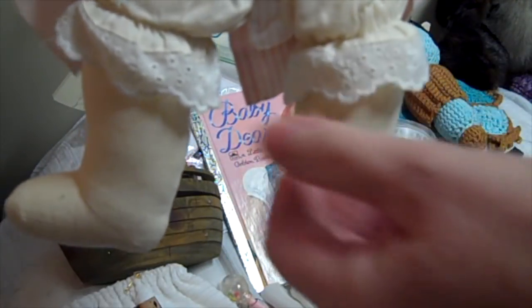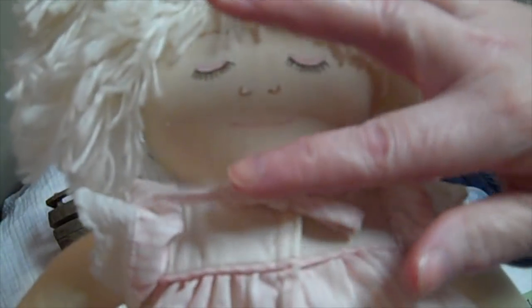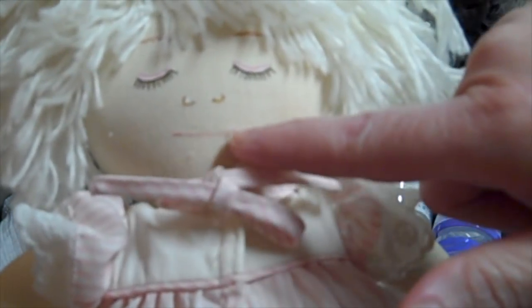The bodice is white. It's ribbed. She has little sleeves that are pink and white striped with eyelet on the edge, and little bloomers that are white with eyelet trim. But here's the fun thing about her. Are you ready? You turn her around and she's asleep. On the back you have the painted eyes that are asleep, the painted nose, and a straight mouth that's embroidered in pink. And the back of the dress has a tie at the top. It's the same back and forth.